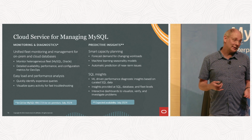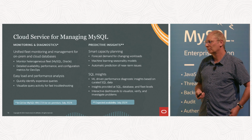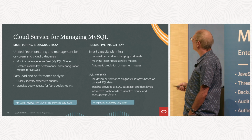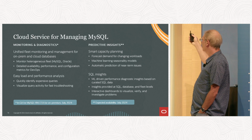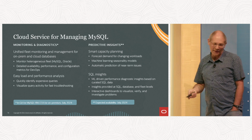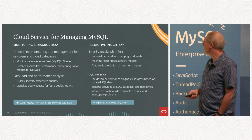Perf Hub is in there, so you have performance issues. We provide a lot of data on SQL statements that are performing or underperforming as well. It's all in the same platform. We support the insights, the predictive and SQL insights as well, to show when things are starting to slow down or something like that.